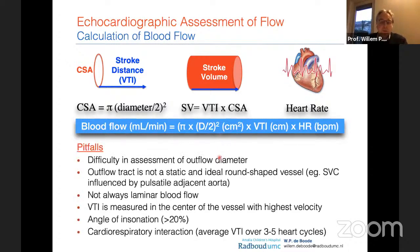What are the pitfalls? The pitfalls are the difficulty in the assessment of the outflow diameter. And what you see here is a perfectly round and static round-shaped vessel, but that's not the real situation. It's not always perfectly round. I will show you later, for example, the superior vena cava, it's not round, it's more crescent shaped.